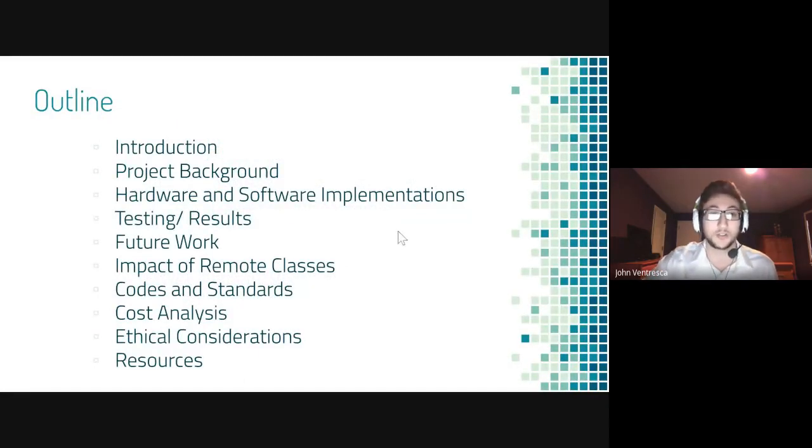A little introduction, our project background, what we actually implemented, our results, our future work, impact of coronavirus, codes and standards, cost analysis, and ethical considerations.